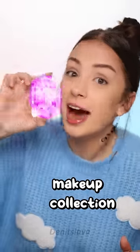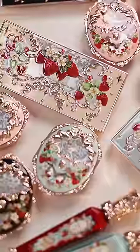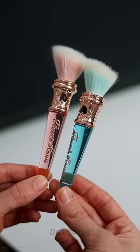This product is part of one of the most beautiful makeup collections I've ever seen. The theme of the collection, you ask? Strawberries. Hey, I like strawberries. But wait, my outfit is not appropriate for this. Ooh, very cute. The makeup brushes look like they came out of a fairy tale.